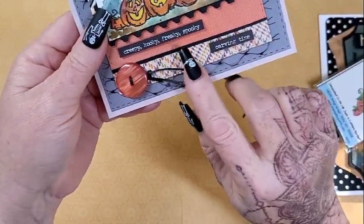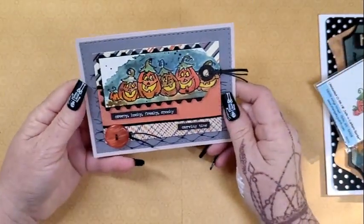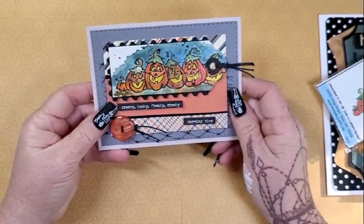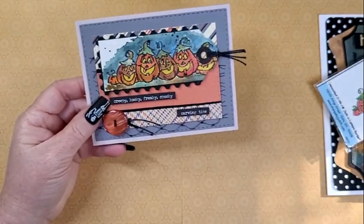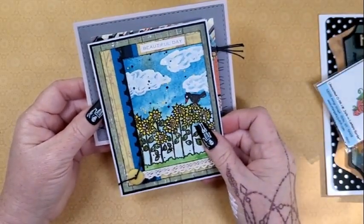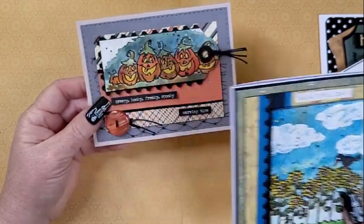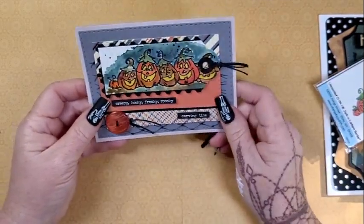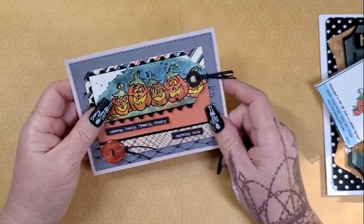But then my sentiments are from Tim Holtz clippings. And I really like those. It says creepy, kooky, freaky, spooky. And carving time. Oh, and this one says beautiful day. And that's also from another one of his clippings. I think, oh no, this one was from Small Talk. This one's from clippings. Anyway, I colored them up, or painted them up with my, oh look, no.